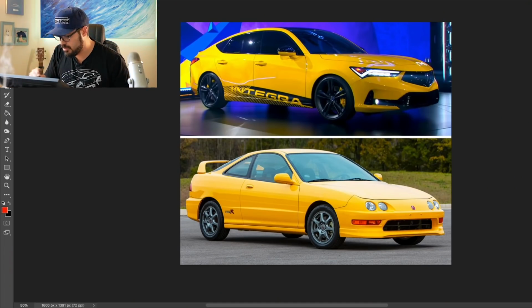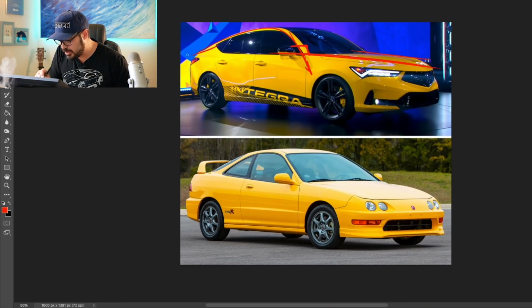And also you have the greenhouse right here going up and sloping down here, and then just crashes in a very sharp angle down here. From this sharp angle, you have the hood sticking out, almost at not a 90-degree angle, but a very sharp angle here from the A-pillar stretching into the hood. And that's not something that we had in the original Acura Integra down here. We also are missing this little boot right here, and of course we need a wing here.